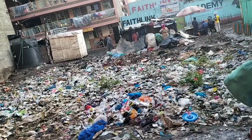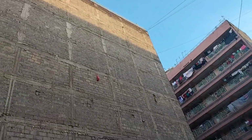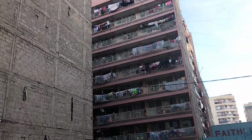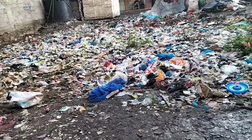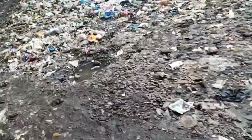Now look at this. This is a total mess. This is like a dumping area or a dumping site. Trust me, this is somebody's piece of land that is lying bare, and people are now misusing it by dumping their waste carelessly. And that water tank that you see there at the corner, trust you me, that water tank holds clean drinking water. That is because most of these houses have salty water. The water supplied to most of these houses or buildings is salty.